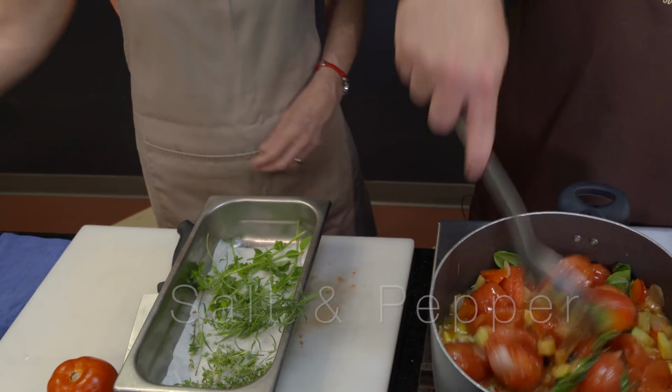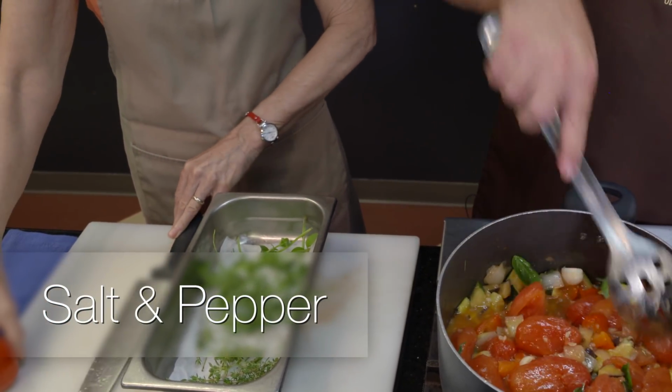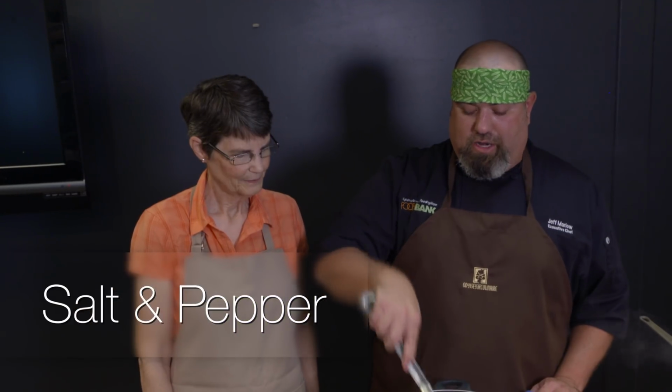I'm going to throw a little S&P in there, salt and pepper. Then one other ingredient I want to add to this, Barb, before we let it go through its final stages in about the last 10-15 minutes while it's stewing down, is just a little bit of sugar, okay? Because there's a lot of acid in this sauce right now, and I feel like that sugar helps tone it down some and make it more recognizable to the palate.